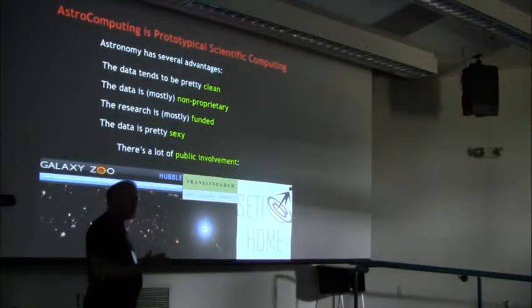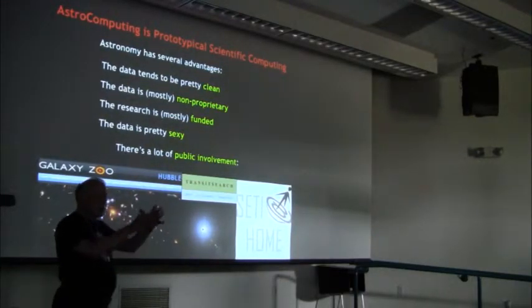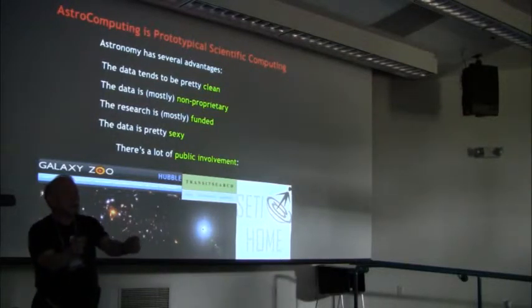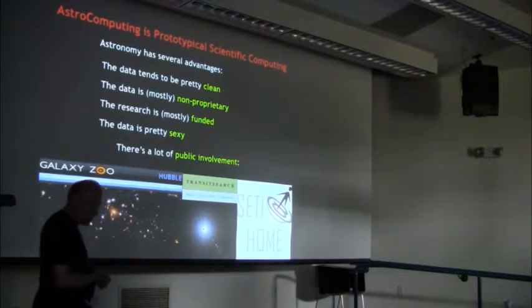If you're interested, you can ask me about what the problems are. But the way they do it is basically a decision tree where they answer a question and then they get different questions. So they don't answer the same questions about every galaxy, and that's one of the reasons it becomes hard to analyze.